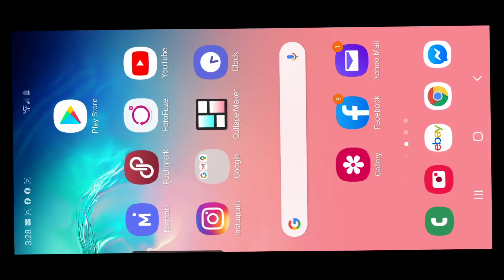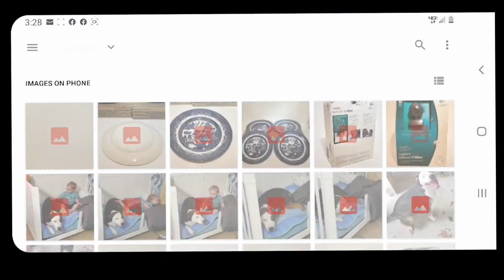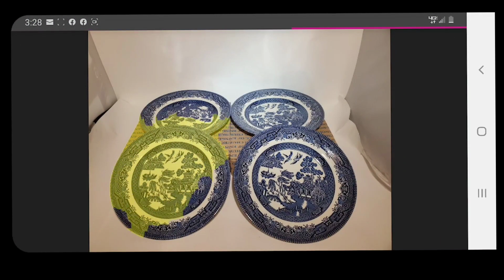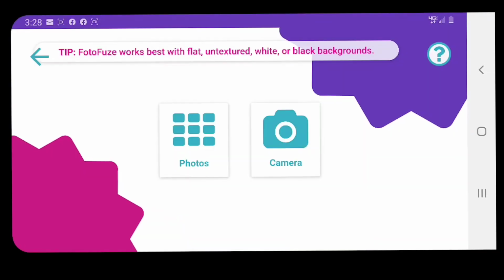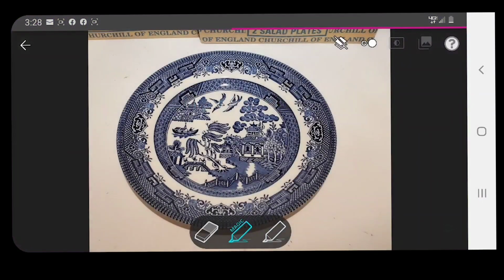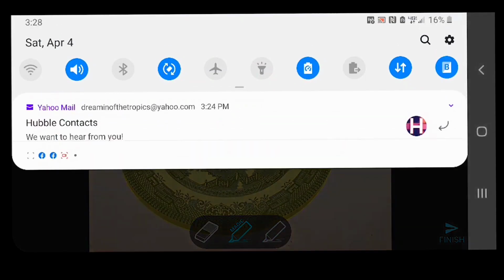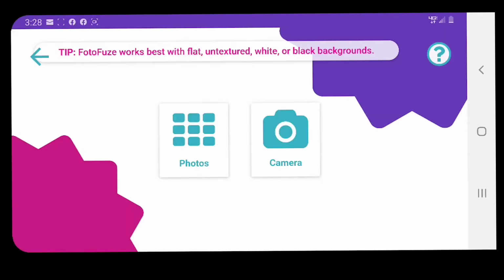And then what I will do is go to my FotoFuze app here, and I'll go to new photos, and I am going to just highlight here the plates and the boxes, and then finish, and then I will grab another picture. And with FotoFuze, you just want to grab whatever you don't want blackened out. Sorry, guys. Once I highlight that little bit, I can kind of just grab anywhere that's yellow, and it'll work. And hit finish.